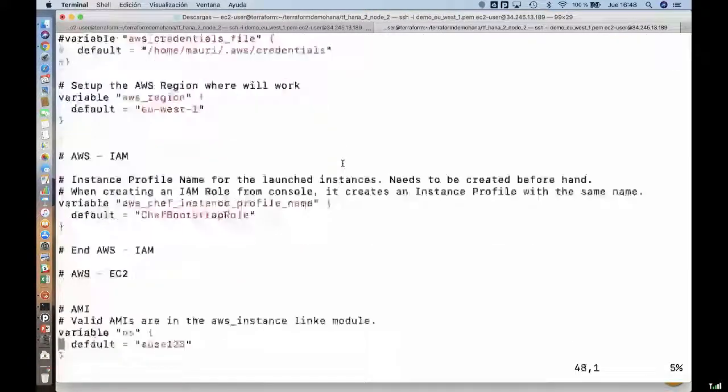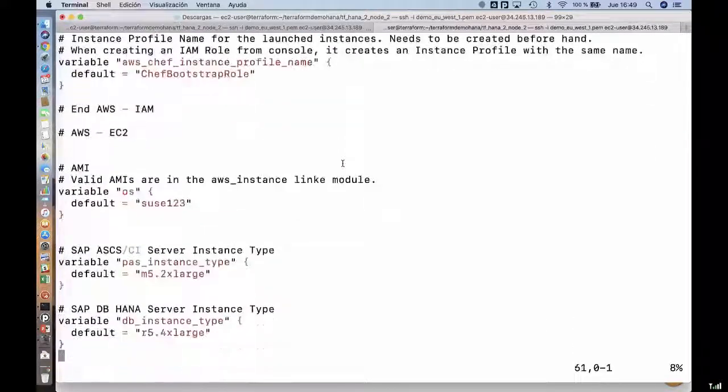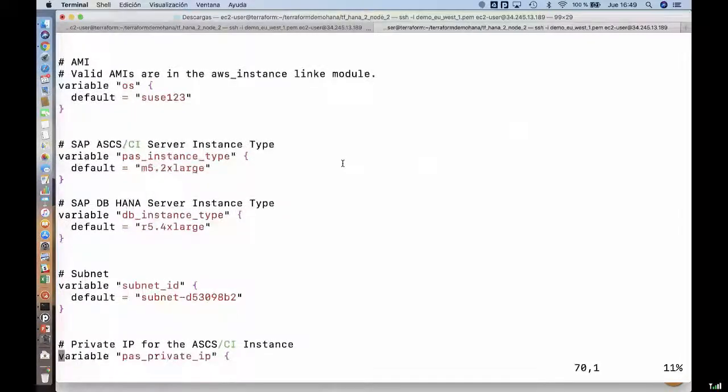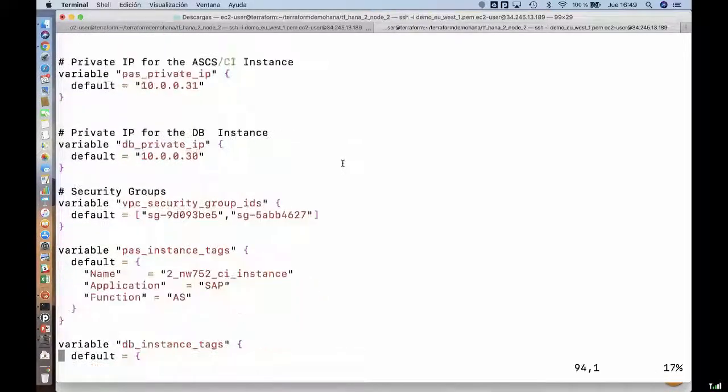We check the IAM role that is going to be assigned to our different EC2 instances. We specify the default AMI for our operating system, the different instance sizes we're going to use for our different EC2 instances. So we have an M5.2xlarge for our primary application server and an R5.4xlarge for our HANA database instance. Following that, we have our subnets, the private IP addresses of our subnets that we want for each of the instances, security groups.